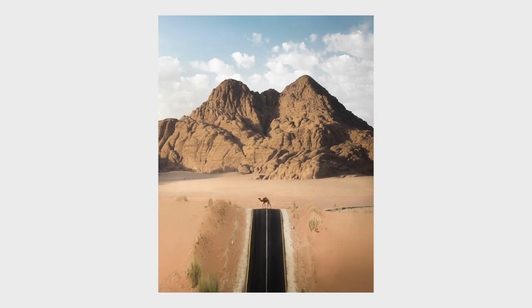We have another one taken in Jordan. Lovely desert scene. This photo, God, these are getting better and better.